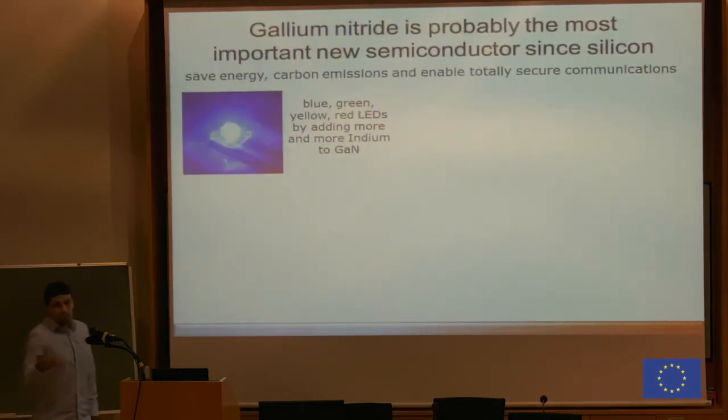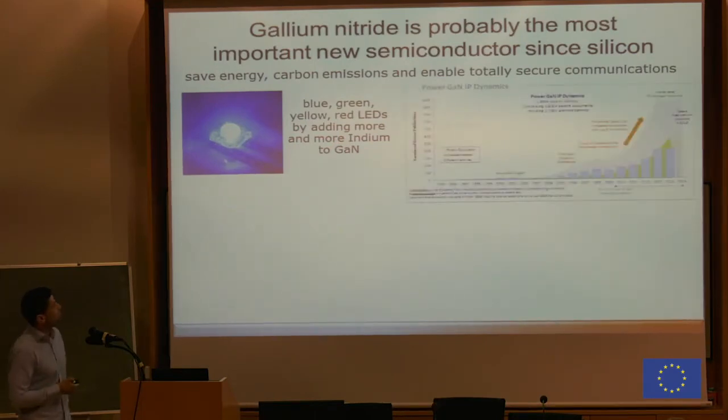Okay, so as mentioned by the other speakers, I think you're all convinced that gallium nitride is probably one of the most important, if not the most important, new semiconductor since silicon. And there are lots of promise: saving energy, carbon emission, enabling totally secure communication at very high frequency. So today you already have blue, green, yellow, all kinds of colors by adding more and more indium. These are things that you obviously see.